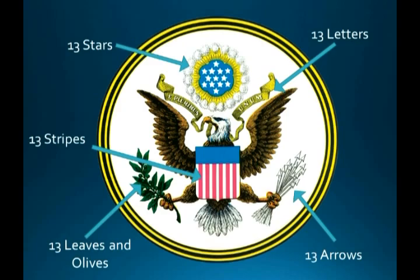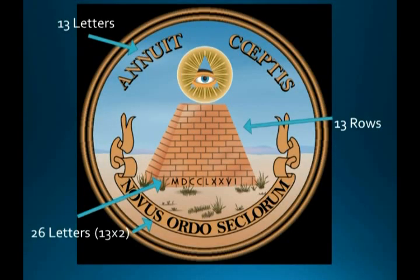And it wasn't always like that. At one time, the olive branch that the eagle held in its claw didn't have 13 leaves and 13 olives. That came about over time. Someone made it to be exactly the number 13. When we look at the obverse of the Great Seal, you have Annuit Coeptis, 13 letters. There are 13 rows of bricks or stones in the unfinished pyramid, with the 14th part of it being the missing part of it. We'll explain what that means in just a little bit.